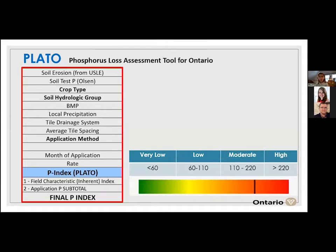That phosphorus index, instead of giving a number that's associated with a risk, has been put into a color code. And in the nutrient management software, that color code comes up automatically, so that if somebody sees it's red, they can go and look at where there are some opportunities for improvement. The phosphorus index is broken up into two components. One is the field characteristic, or the inherent index, things that you can't really change, like slope or soil type, soil texture. And then the other one is all based on application, either from fertilizer or from manure.